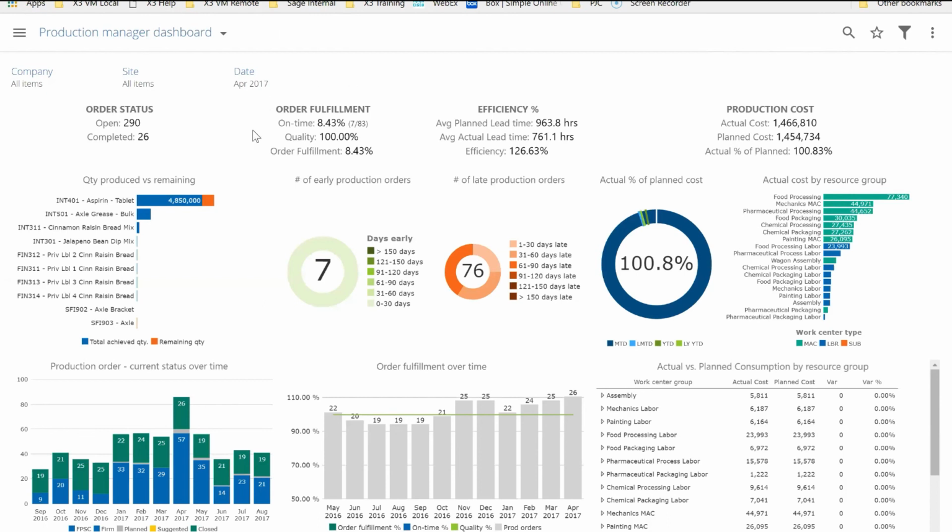So it's looking at performance indicators such as order fulfillment. Was I on time? What was the quality like? So what were the impacts on lead times? We're keeping an eye on production cost as well. What is late? What is ahead of time? So Sage is also capable of providing you with that layer of decision making. With that, I'll give that back to Brett.